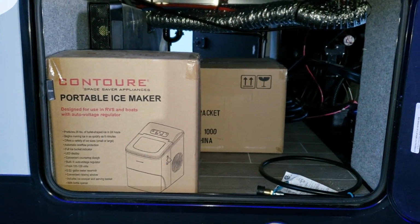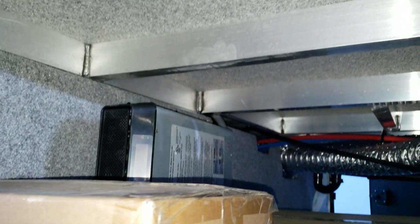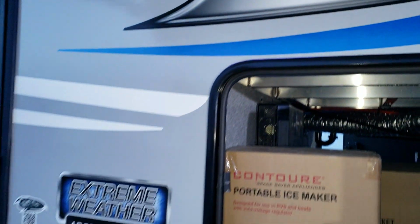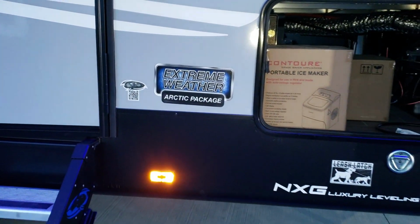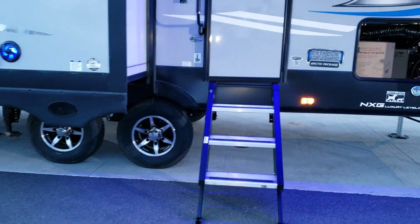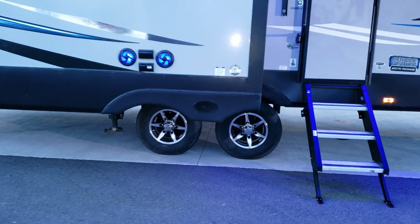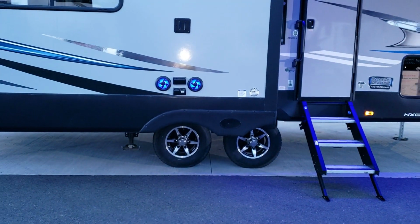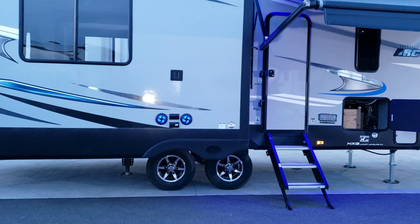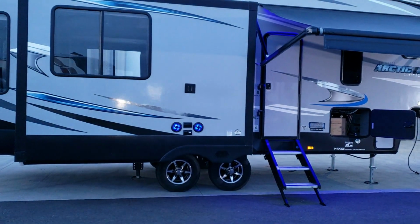Then you have pass-through storage. The inverter for the residential refrigerators right there. You can also see aluminum framing there, and that is welded. Has the extra insulation package. Aluminum wheels. There's outdoor TV hookups right there, along with 2 speakers. And the speakers you can see are lit up blue.